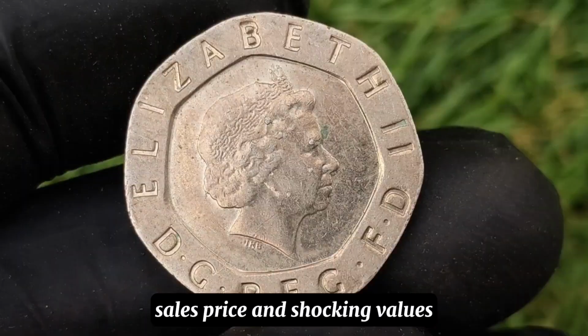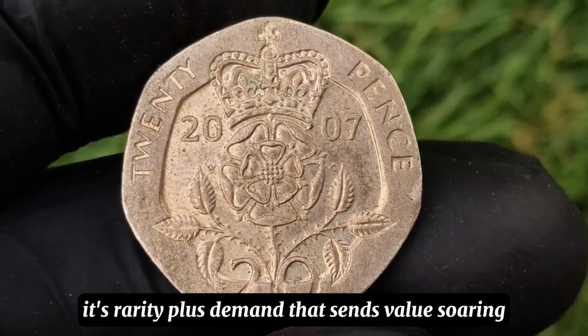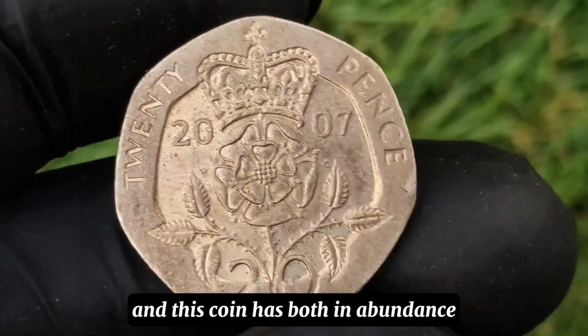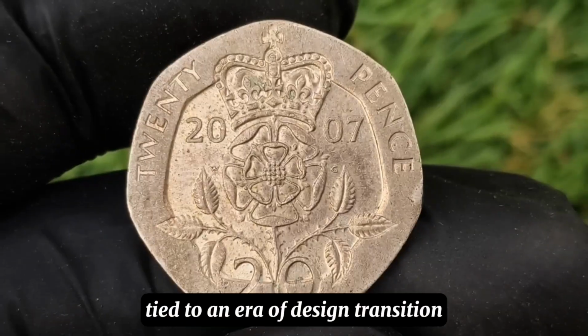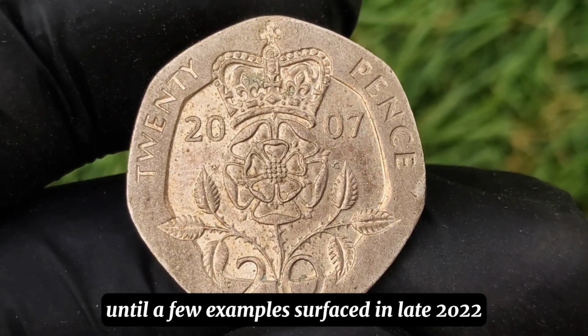The auction sales price and shocking values. In numismatics, rarity isn't everything; it's rarity plus demand that sends value soaring. And this coin has both in abundance. The 2007 Mule 20p error is a modern anomaly with no official mintage figure, tied to an era of design transition and virtually unknown to the general public until a few examples surfaced in late 2022.